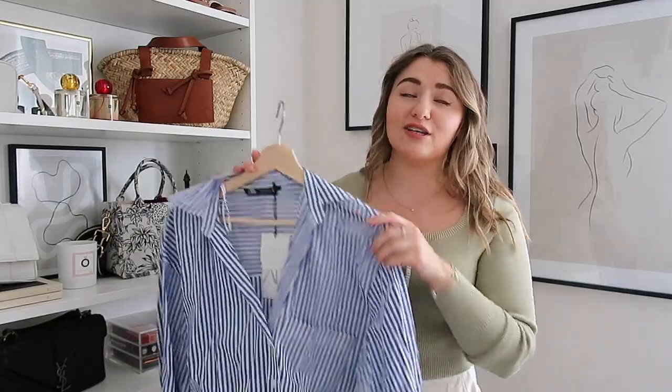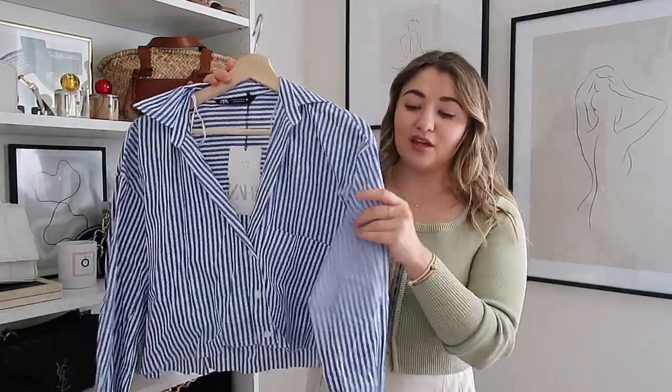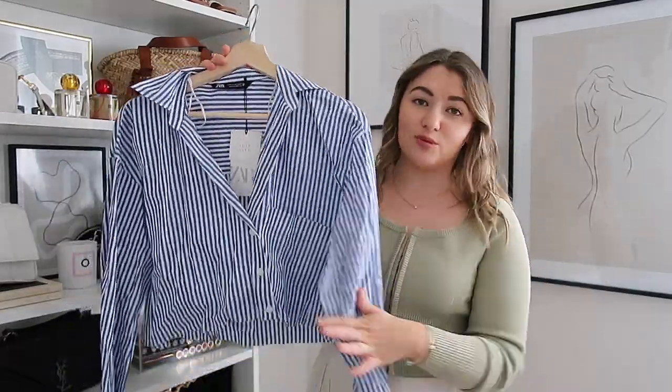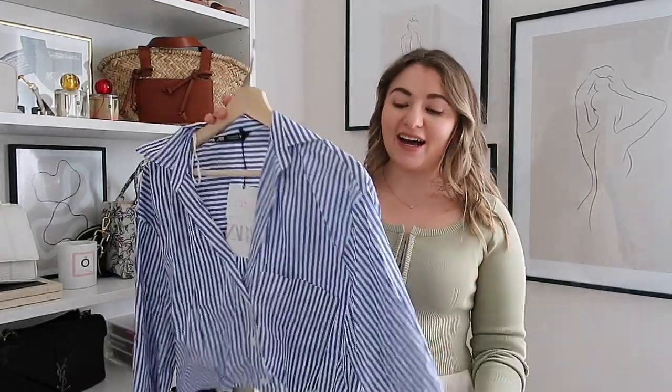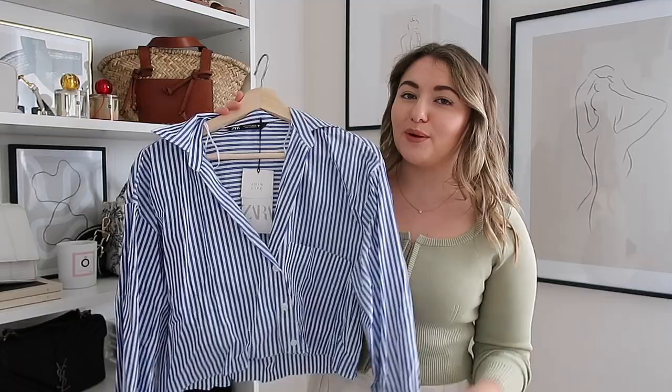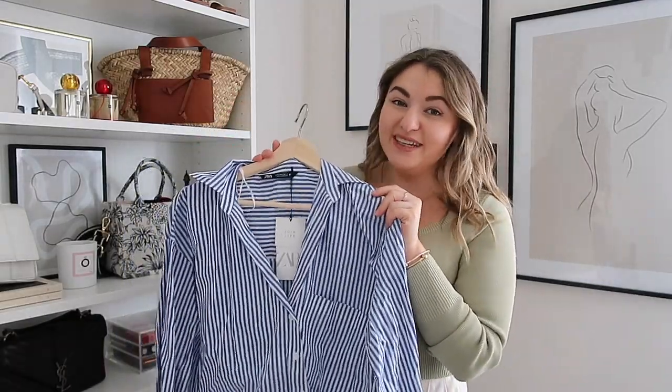It is, to be perfectly honest, almost identical to the H&M one. Like the colour of the blue, the size of the stripes, it literally looks like they've got the H&M one and chopped it in half. So we'll try this on. I will show you what it looks like and we can make a decision of which one we prefer, the H&M or the Zara, or alternatively, I could keep both.